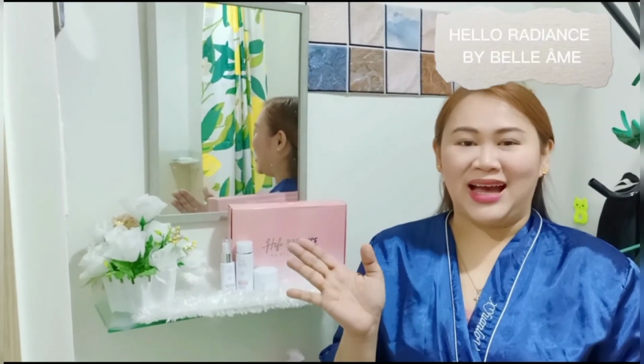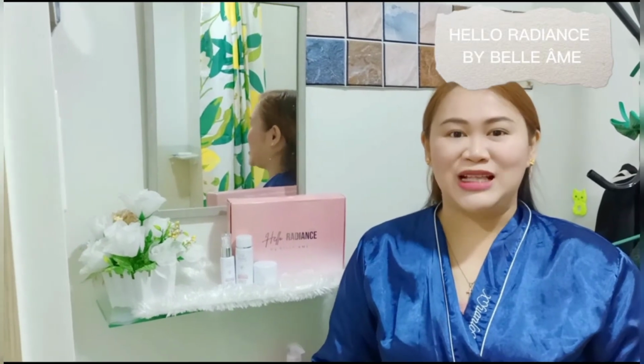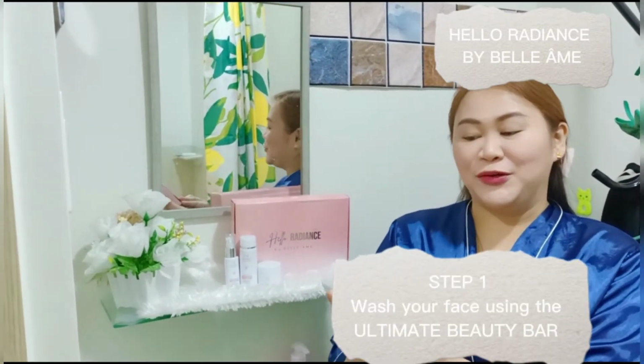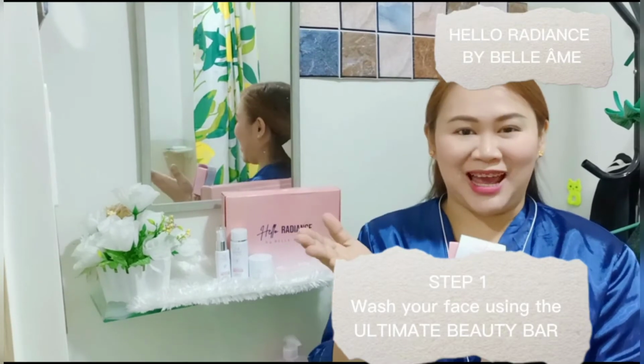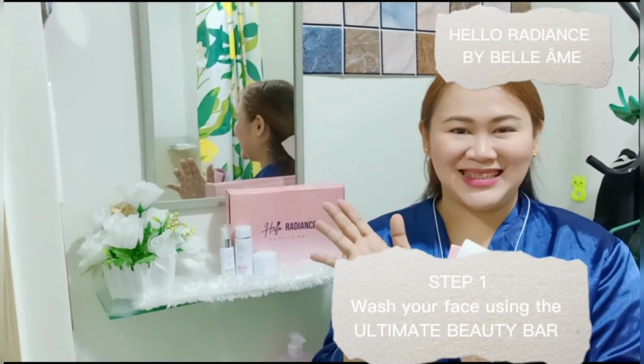So I'm back. So this is my day one using this Hello Radiance by Belle Ame. So first, syempre, gagamitin ko yung kanilang Ultimate Beauty Bar. So samahan niyo ako sa aking pag-skincare routine this day. So ayun lang mga mommies.